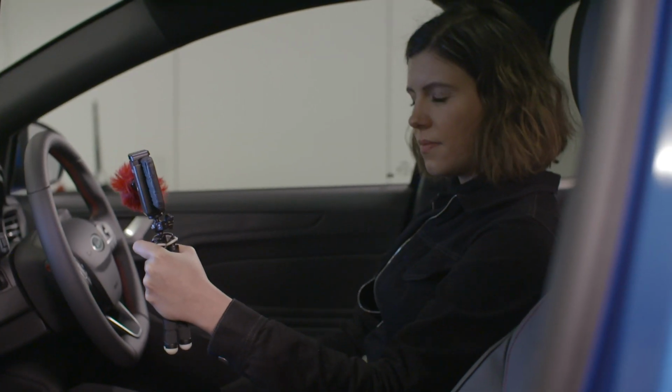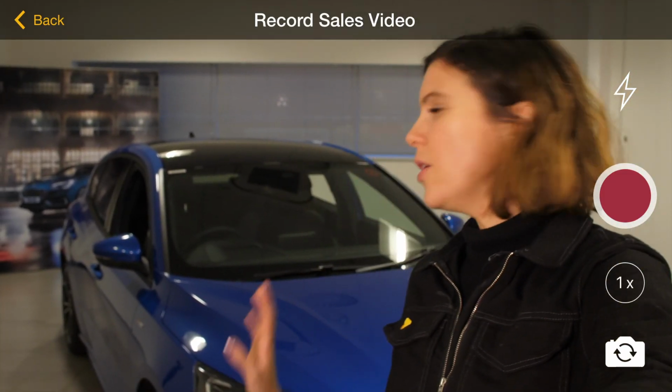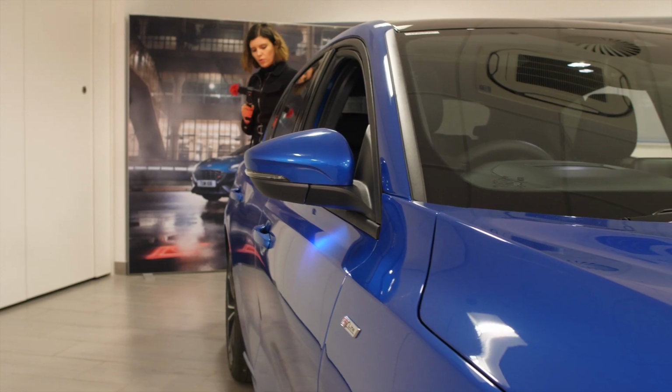And now we come to the point where we have to consider actually filming. We want the videos to look good, but we're not trying to win an Oscar out here. There are a few simple things to consider. When shooting, start on the passenger side at the front. We can then provide a short overview of the vehicle make, model, engine and colour.